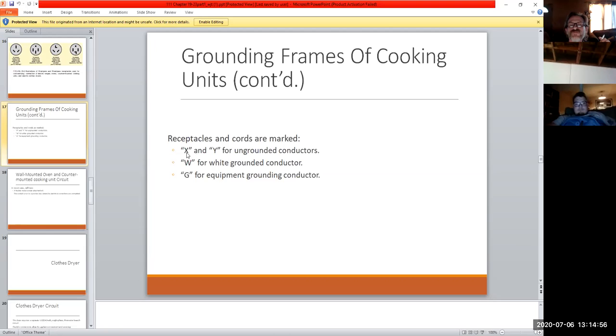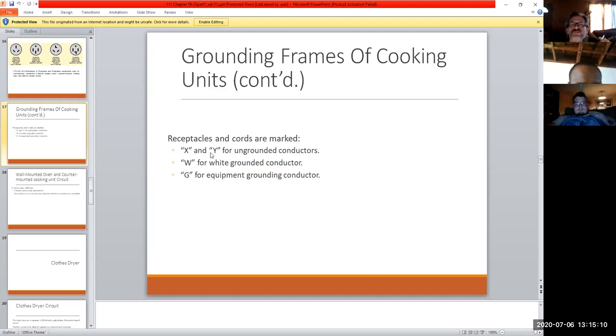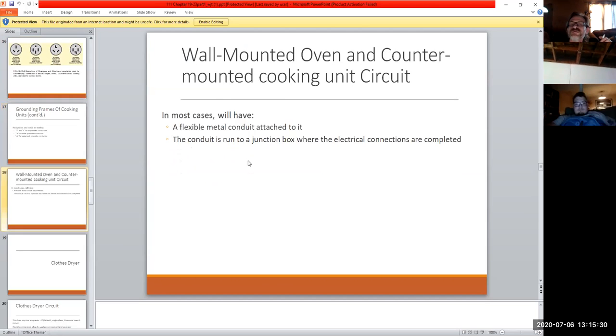That's pretty universal. You'll see an X and a Y for the plug style setups. When you go to wire these in, you'll notice they're actually marked properly like that. They even have different screw colors. X and Y will be a golden or brass color, the W will be silver, and the green screw, of course, will be green for ground. That's the way they have the four prongs lined up for you. So they try to make it hard to misinstall. It can still happen.